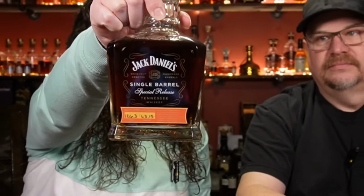Next on my list is the Jack Daniel's Coy Hill. This is a special release from this year, and like Troy said in the previous bottle, a lot of these big distilleries are releasing a lot of special releases that are crazy price. This is $80, pretty difficult to find. I mean, most people are not finding this bottle, but the people that did very much enjoy it. It has a lot of flavor, it's great.